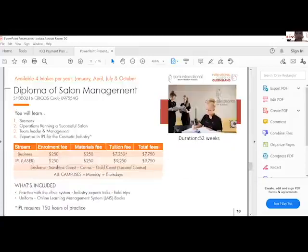Then we have the Diploma of Salon Management. And as I said, most of the students package any of the previous courses with this one, because with this one, they learn all the business part of how to run a salon, how to run a spa, how to be the team leader, how to do the stock taking, manage the booking system. It's all the business side.